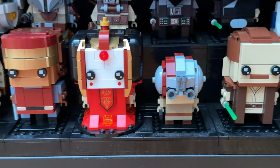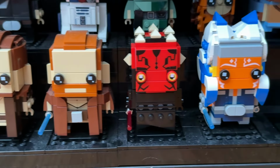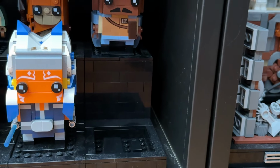I really like how we've got Jar Jar and then Queen Amidala next to Anakin, Qui-Gon, Obi-Wan. Maul being next to Obi-Wan and Ahsoka I thought was pretty cool too, and we're going to have Commander Cody at the very end over here.